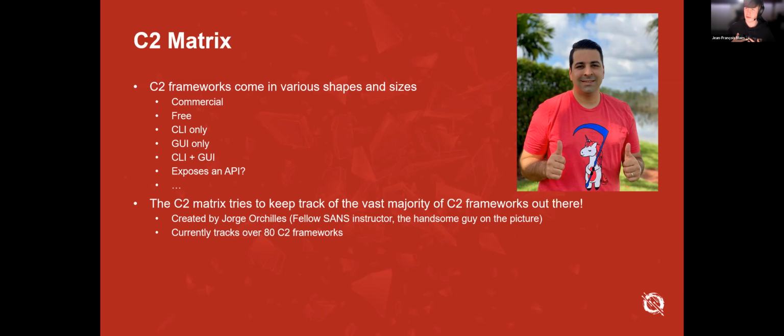And he tried to create a website called the C2 Matrix, which shows you an overview of the command and control frameworks that are currently available and their capabilities, because a lot of command and control frameworks have different capabilities. Some, for example, have the capability to operate on Linux systems, on Mac systems, on Windows systems. Some are proxy aware, some are not proxy aware. So you kind of want to pick something that fits your use case.